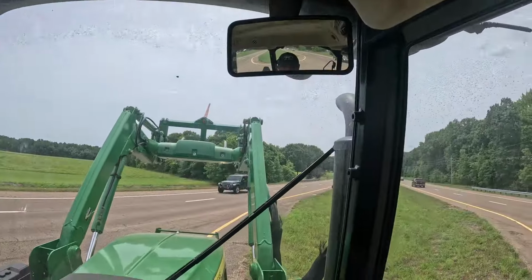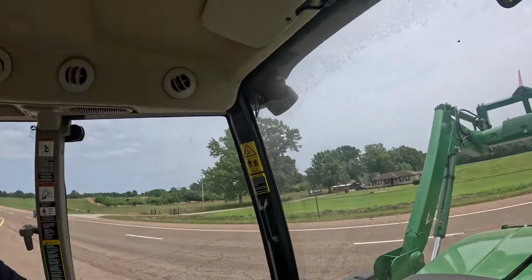Our farming operation is a little different. We just ain't down no two lane roads. We pretty much gotta cross major highways to get to our different fields. Speed limit on 64 is 65 miles an hour or so.